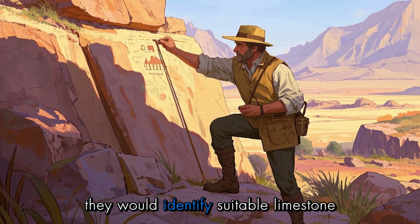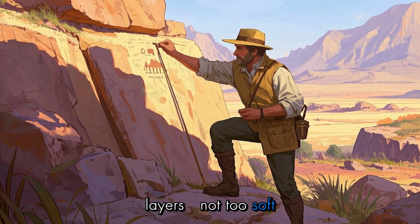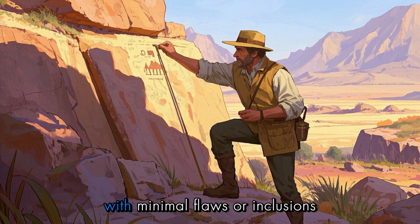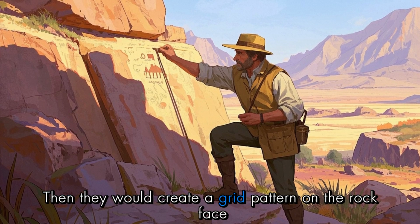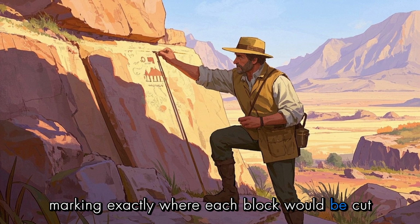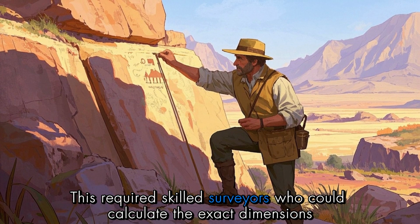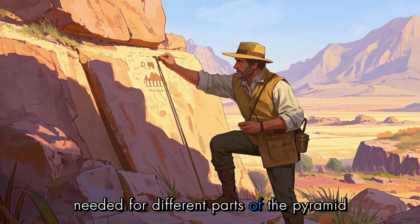First, they would identify suitable limestone layers. Not too soft, not too hard, with minimal flaws or inclusions. Then they would create a grid pattern on the rock face, marking exactly where each block would be cut. This required skilled surveyors who could calculate the exact dimensions needed for different parts of the pyramid.